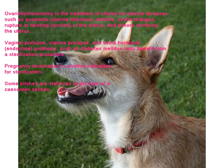Ovarian hysterectomy is the treatment of choice for uterine diseases such as PIMTRA, uterine infection, metritis, cystic changes, rupture or twisting, torsion, of the uterus, and tumors involving the uterus. Vaginal prolapse, uterine prolapse, and some hormonal, endocrine, problems, such as diabetes mellitus, may benefit from a sterilization procedure. Pregnancy termination is another indication for sterilization. Some bitches are sterilized at the time of a cesarean section.